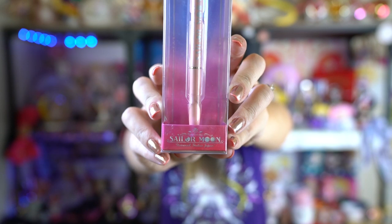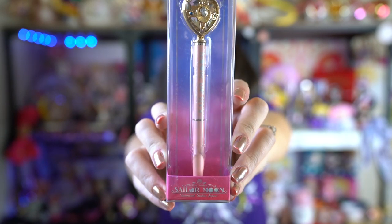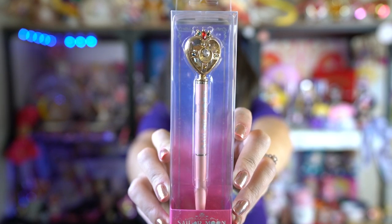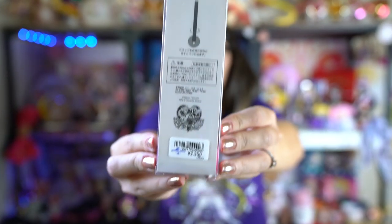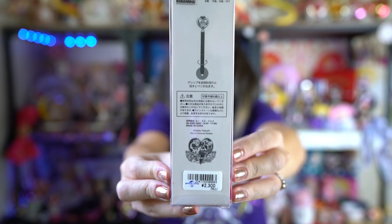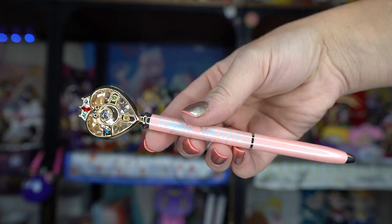So this is the next item. It's a pen and it has the cosmic heart up at the top. Really pretty plastic packaging on it. A very, very sparkly cosmic heart. And this cost 2,300 yen. Now this is a simple ballpoint pen. So it shouldn't have anything special going on with it. It's a little bit top heavy, but not too much.